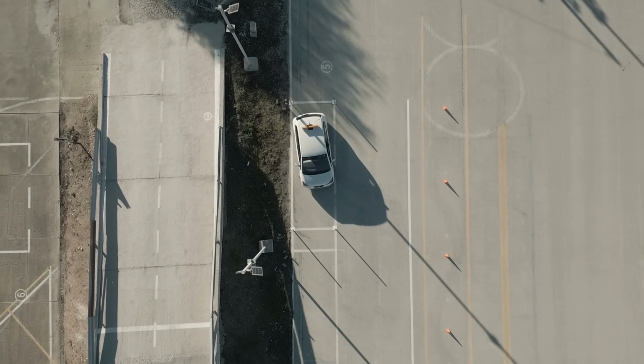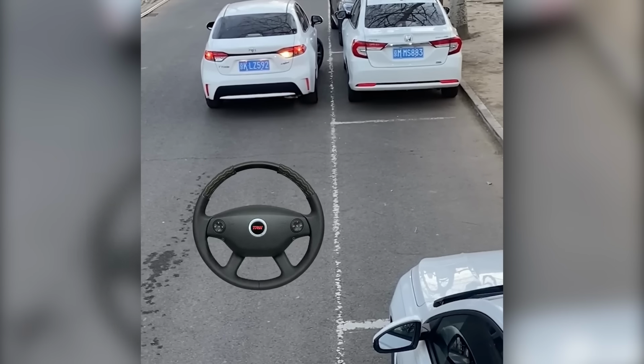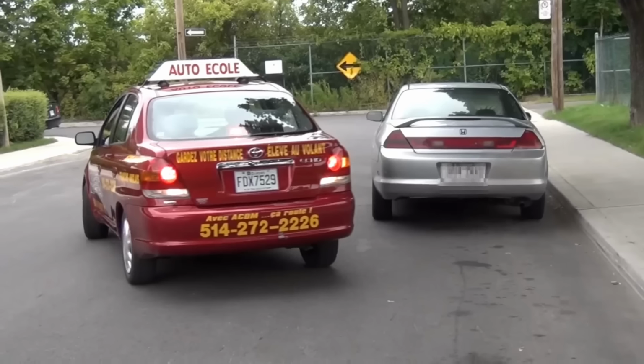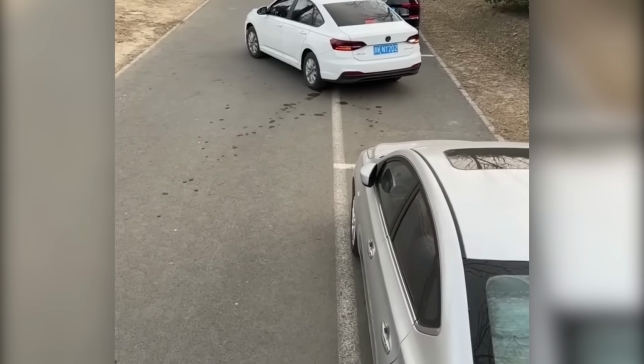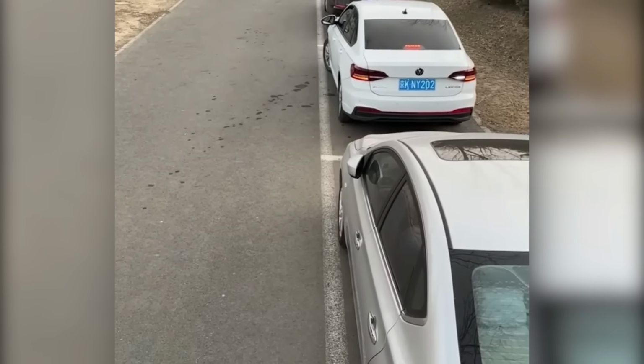Use that as your guide for when to start turning. Practice this in an empty parking lot first. Line up next to a parked car. Find your reference point, then run through the moves. Pull up even with the front car, turn the wheel all the way, reverse until your car lines up with the reference point. Straighten out.